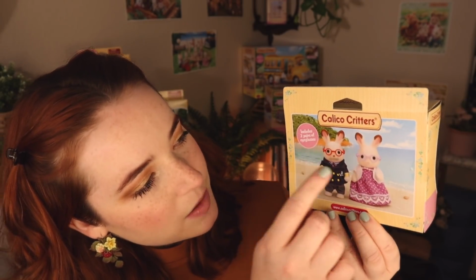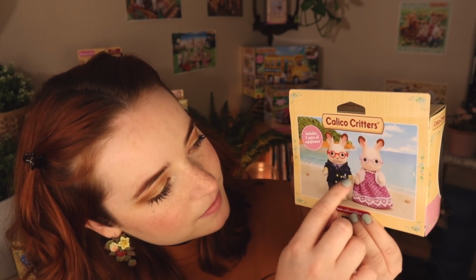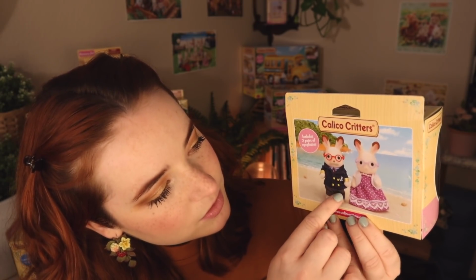Glasses. Grandpa in red, and Grandma in lilac. The little anchor has got a striped shirt, trousers.